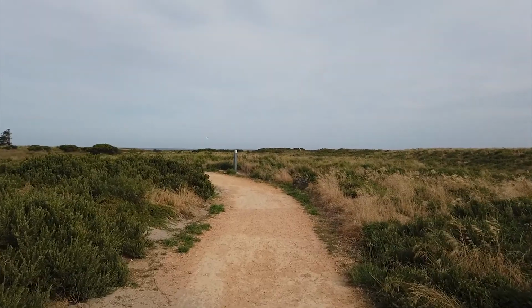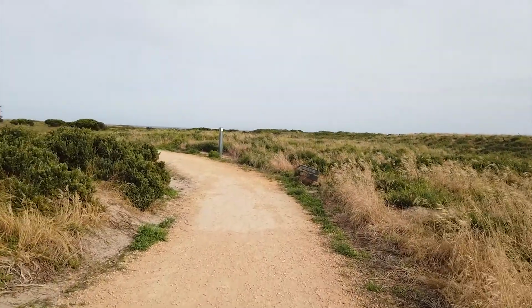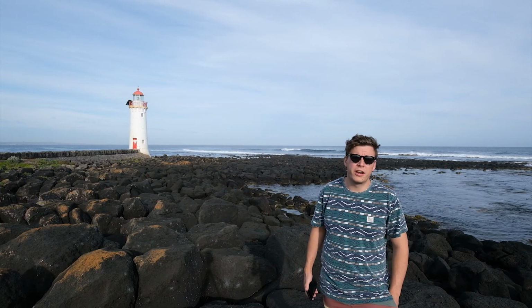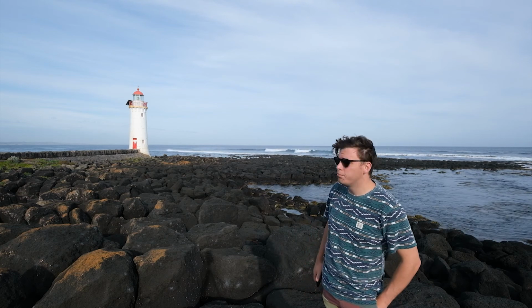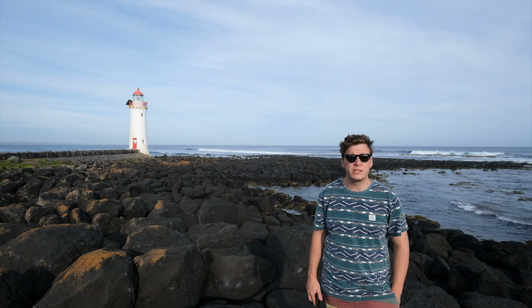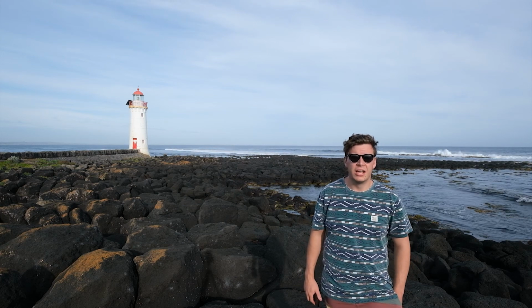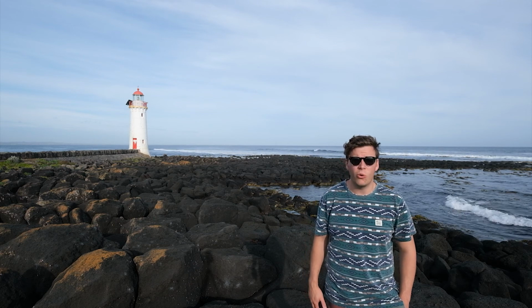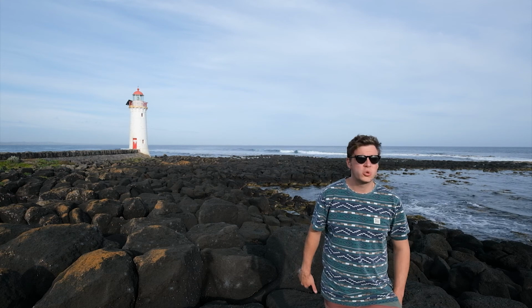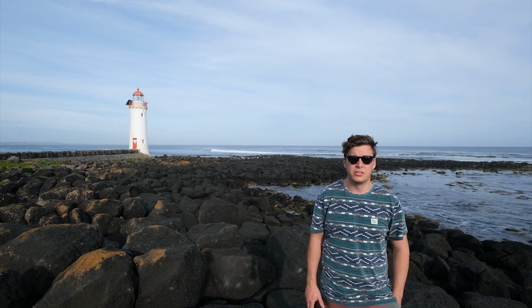So we currently have Griffiths Island all to ourselves, and it is beautiful. What you can see just to the right of me or left of me is Port Fairy's Lighthouse. Now this was previously known as Rabbit Island. It was erected in 1859. It stands at 41 feet tall, and its light is visible about 12 miles in distance, and it's still functional to this day.